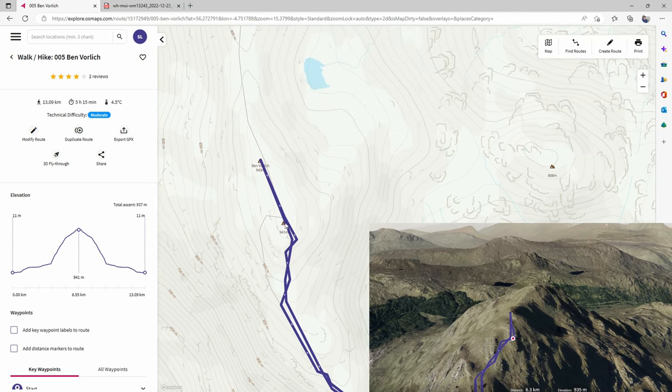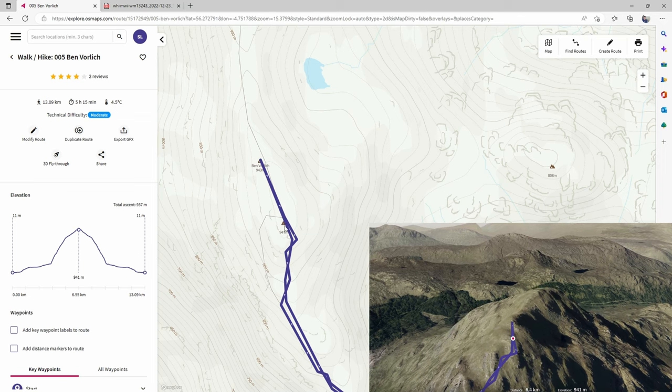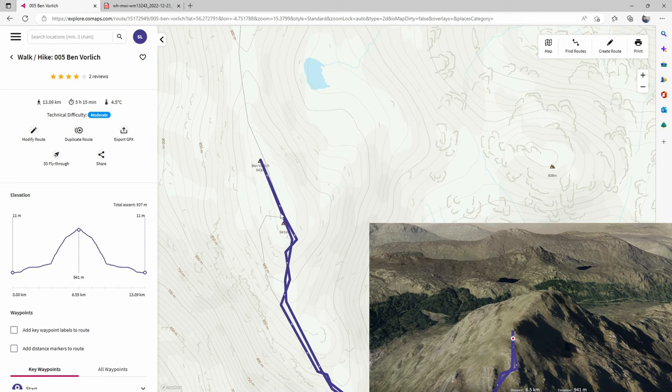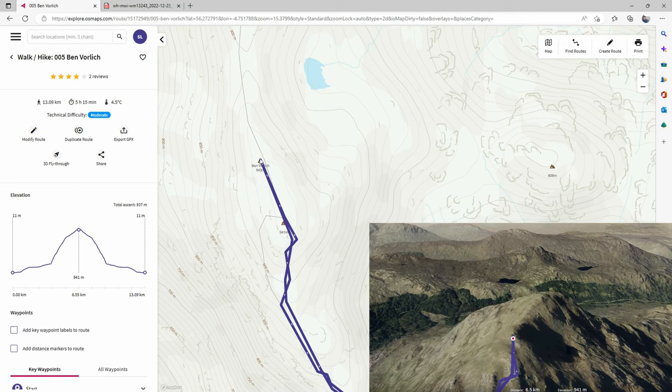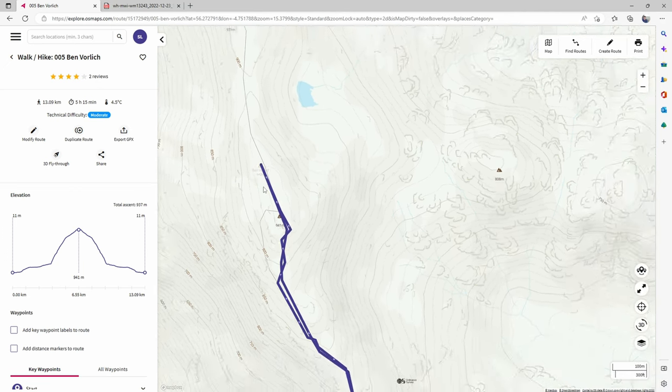When you come up to this point, this is the Trig point. It's not the actual summit. And you can see that's at 941 metres. And then the true summit is at 943 metres. And you're going on about another 180 metres or so. I returned via the same path that I went up.